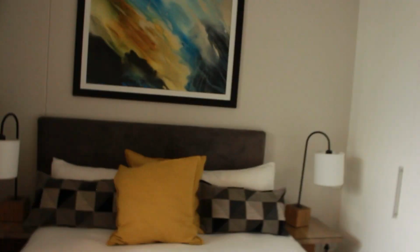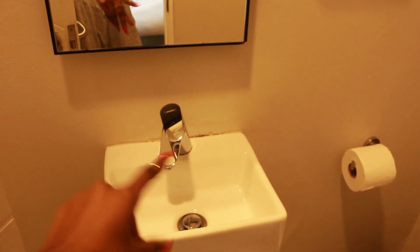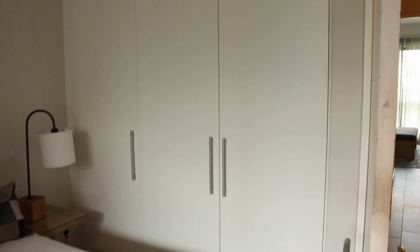There's a mirror. I don't know why the lighting is so yellow. Because they have yellow lights in here. First bedroom. Oh, the bedroom looks smaller than I imagined. This is it. There's a window. There's also a bathroom. You have your toilet, a little sink. Yo, it's so small. And a shower. This is so cute, it's so nice. And then you have some cupboard space. And there's a hallway down here.